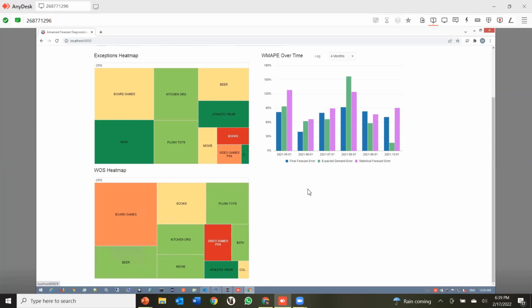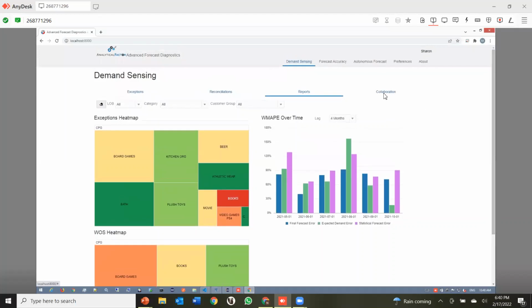We also believe in tracking accuracy. What we do here is we'll actually take different forecasts or projections and compare them side by side. So here we're taking the statistical forecast, the final forecast with user adjustments, and the expected demand forecast, and we'll actually measure their errors. And sometimes the expected demand does better, sometimes it does worse, especially with the longer lag you go. Expected demand might not be fantastic always, but it's really important to measure to understand how things are going.